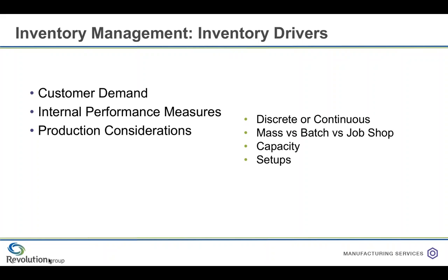Production considerations. Are you discrete or continuous? Obviously, if you're continuous, you can't shut down machines and you need inventory on hand at all times. Batch versus mass versus job shop. Each one of those approaches requires a potentially different inventory model. What's your capacity? What can I make and when can I make it? So when do I need raw materials and things like that? And what do I think about setups? Do I want to set a machine up and let it run, or am I okay with potentially incurring additional setups due to potential stockouts and things like that?